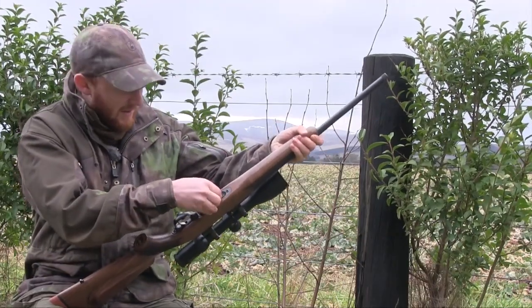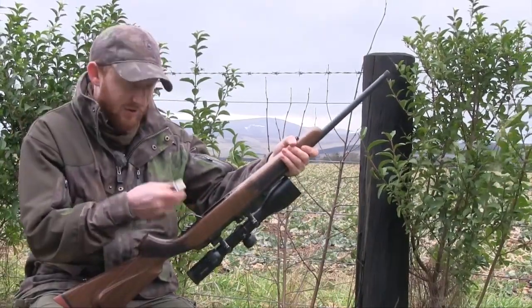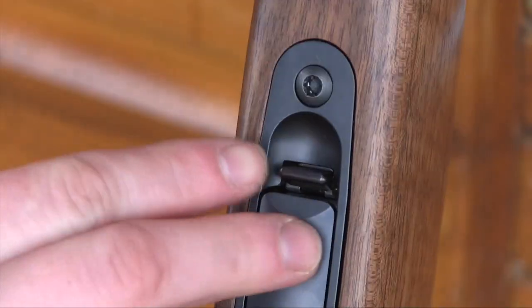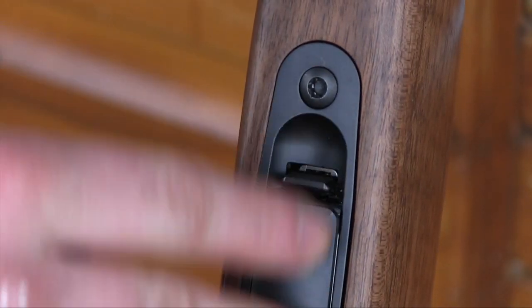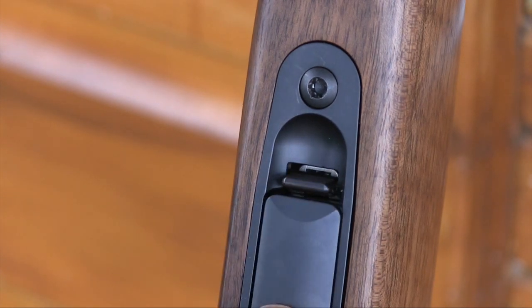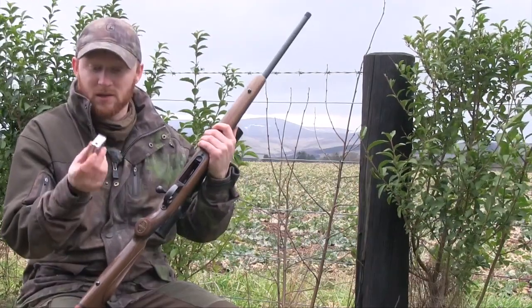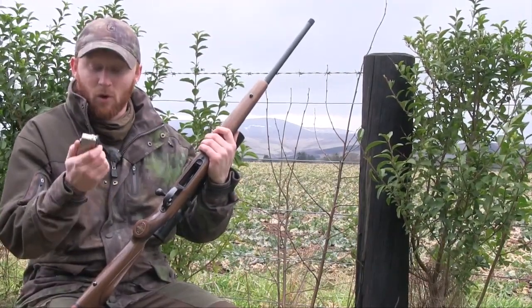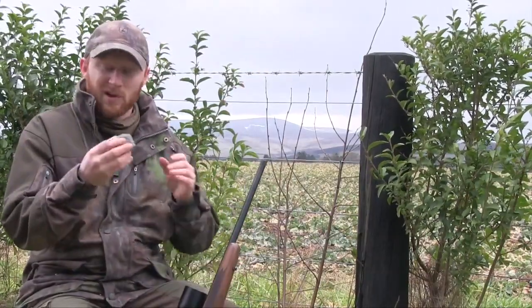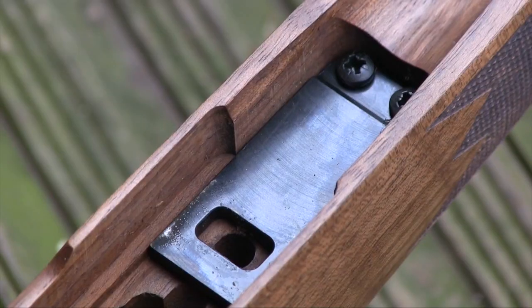Not that that ever happened with my Sako 75, but I don't see any issue with this, and I think it's a really nice touch to have. Once you get used to it, it's not that difficult to operate. Simply depress it with one finger, release with the other, magazine in your hand. So anyway, here you can see a very small, neat little 223 magazine, all made of metal, double stack, just like the triggers. One of the best magazines on the market.